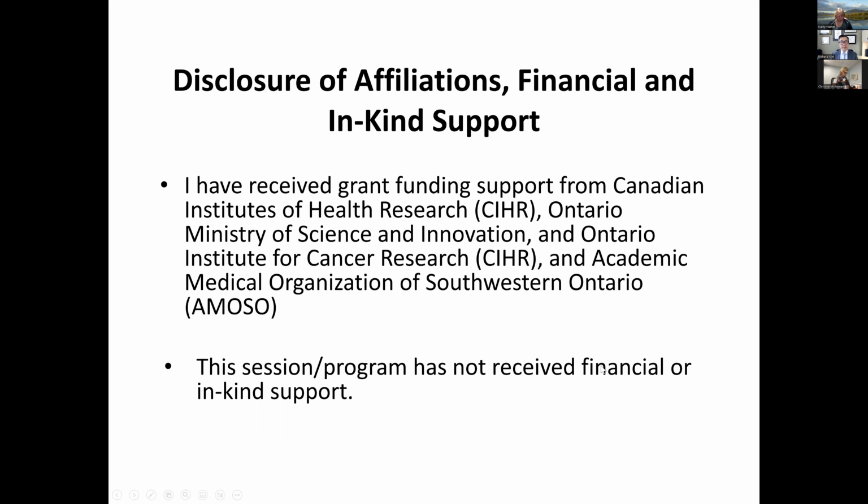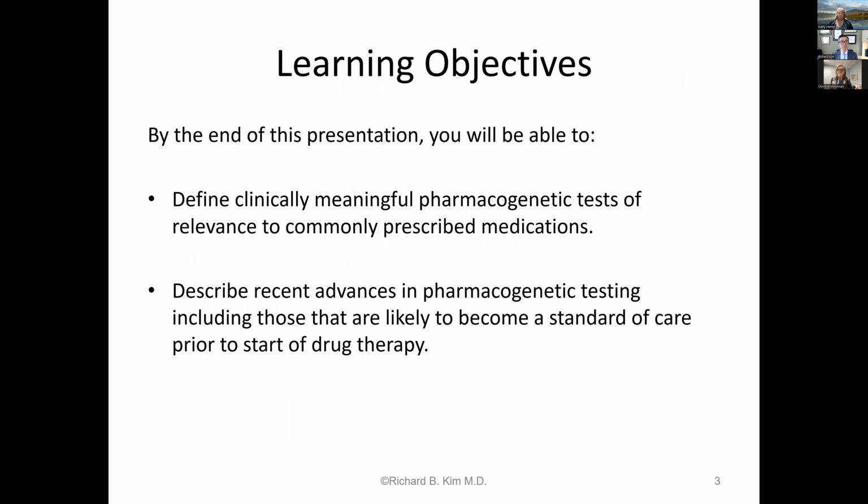So this is just my disclosure, noting that I do have various grants from various funding agencies. The learning objective is outlined here, particularly focused on defining clinically meaningful pharmacogenetic tests and describing recent advances in pharmacogenetic testing.